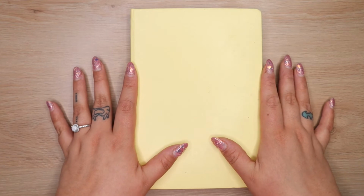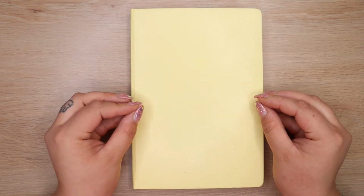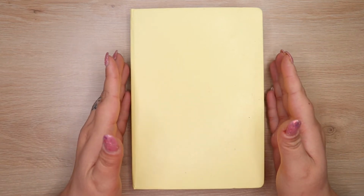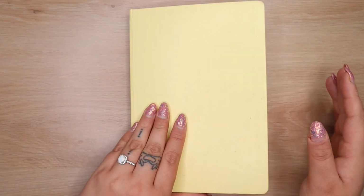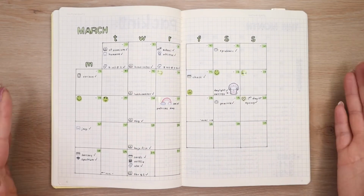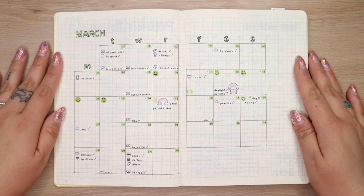It is actually currently the 21st of March, but if my brain took any more information in about the month of April, it was going to melt. So I needed to set up my April pages because it was just getting to be too much. So sorry about the unfinished March view, but I did think that it would be fun to show you guys what I have done for the month of March so far.